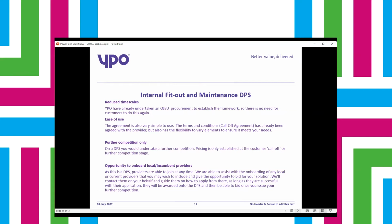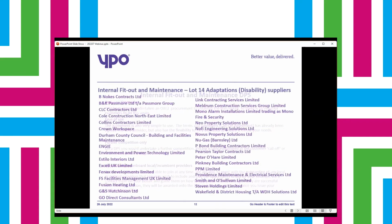And I think on the next slide, then please, that just leads us to the current list of providers that are on the category for disability adaptations. Obviously, with this being a DPS agreement, that list of suppliers is constantly growing.